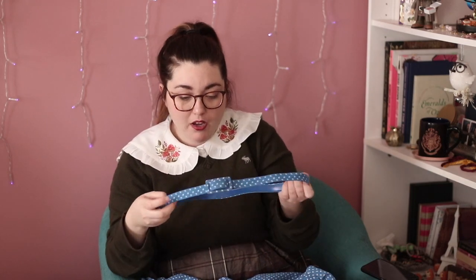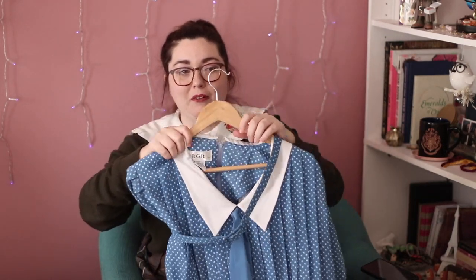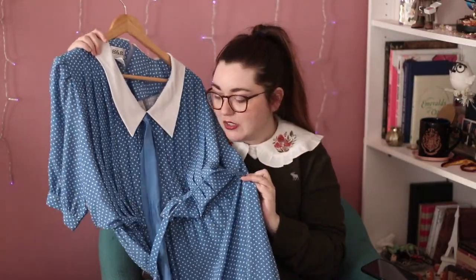And also, this one came with a belt too, and I just thought that the belt looked so freaking cute in the product photo with this dress, and I was just so excited. I mean, obviously you don't wear a belt right there, but I was just so excited for how it looked and to try it on. And I really love how it looks.